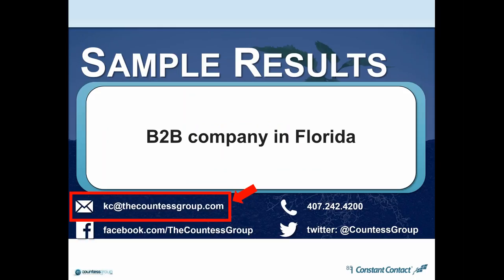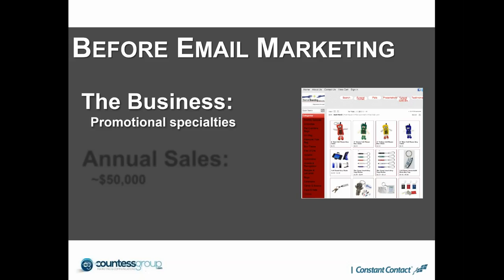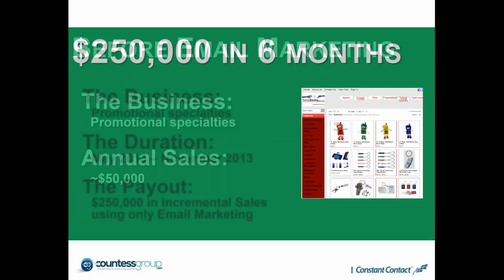What I want to do is share some results with you about one of our clients. This is a B2B company based in Florida. Before they were doing email marketing, they were doing all sorts of marketing campaigns. They were using AdWords, paid search, paying pretty heavily for search engine optimization, and running banner ads, print ads, you name it. They were in the promotional specialties business, and their annual sales, when they first met me back in 2012, were $50,000. Not bad for a small business working out of someone's garage.